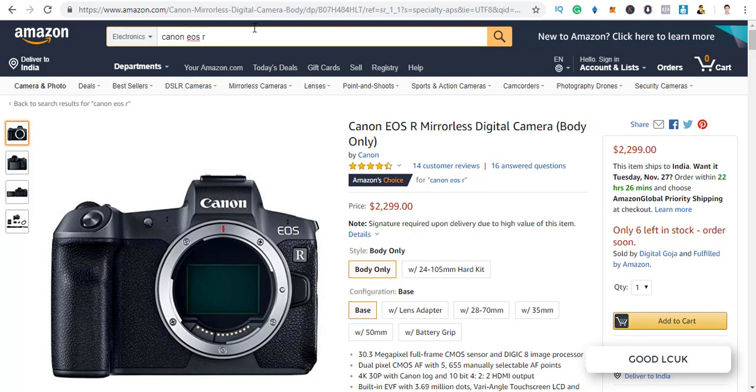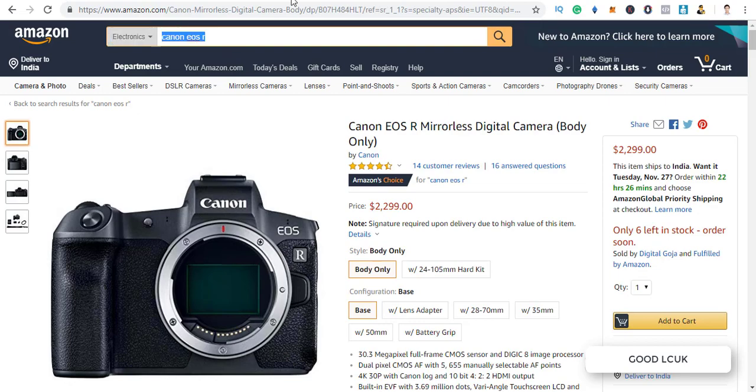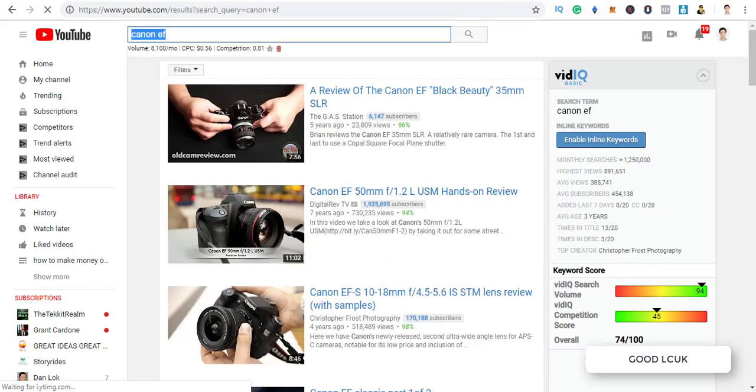So these are the things with Amazon affiliate, and the secret tactic of getting the product, as I've already shared. Just find a low competition keyword, and then simply rank it, and then you can demand anything, you can simply demand the product you need.